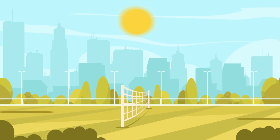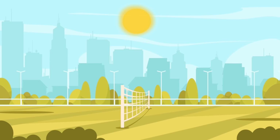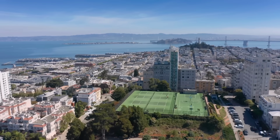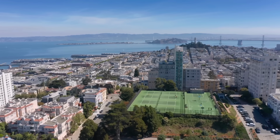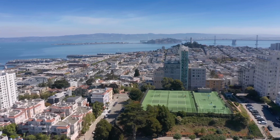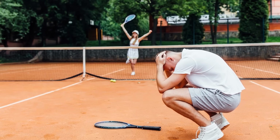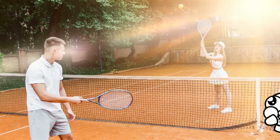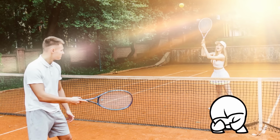This way, the sun will always be located to the side of the court, with any glare affecting both players equally. Unfortunately, many clubs are built on plots of land that don't offer enough space for a real choice of orientation. So if you ever find yourself losing a match, double check which way your court's facing. It might be that you're at an unfair disadvantage, or at least you can choose to blame it on that.